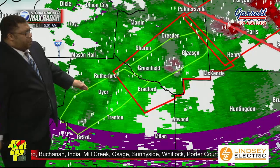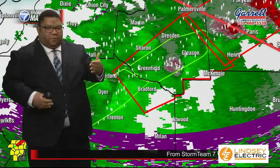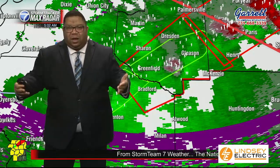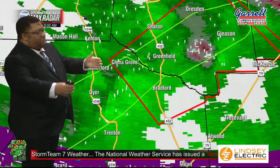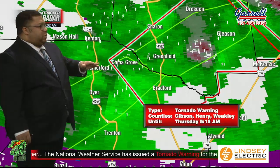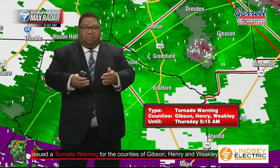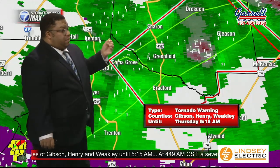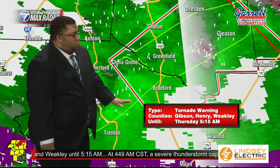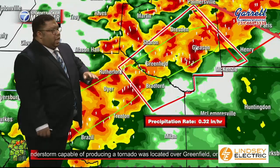There we go. Notice that purple area there? That's what we call range folding. That's the outer limit of the Paducah radar site, so that's what we're shooting out of, and we're looking pretty high up in the storms here. We haven't had confirmation at this point that a tornado was on the ground. But if we have any damage, it's likely going to be just to the north and east of Trenton, between Trenton and Bradford, and then perhaps into parts of southern Weakley County as well.